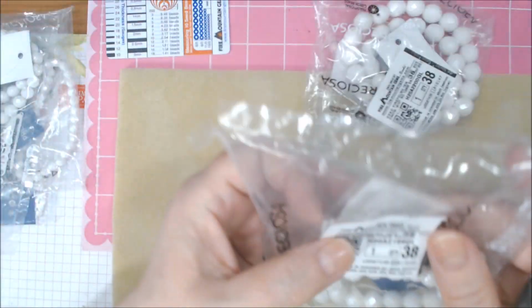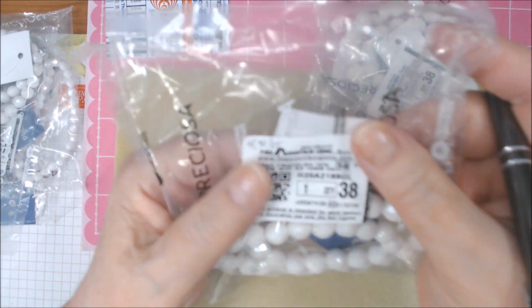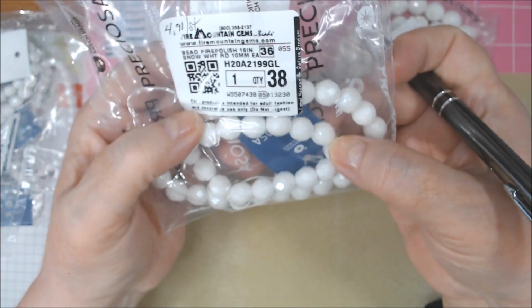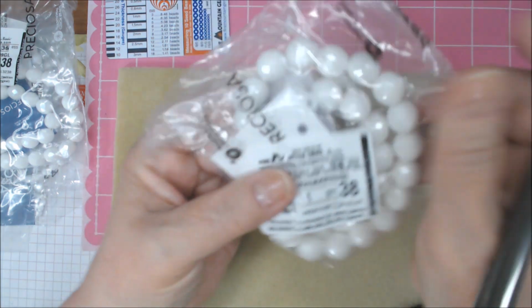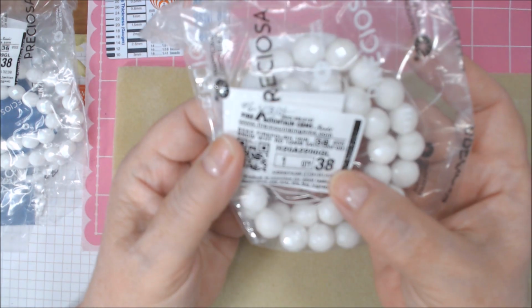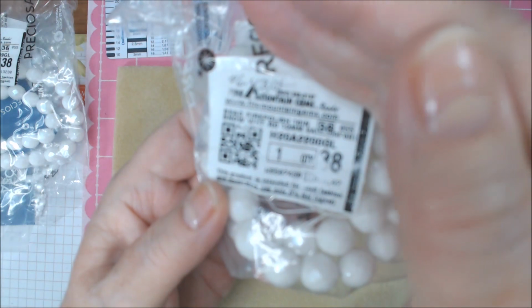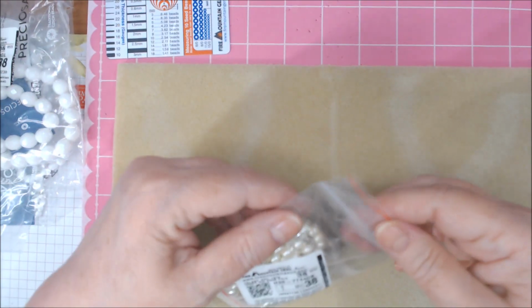Okay, then 10mm round is $4.91 per strand. Now remember, at the lowest price level, it's H2OA 2199 GL. Those are pretty. They look like snowballs, don't they? Glistening snowballs. And then 12mm round. These are big guys. These were $6.43 per strand, so they're going to be obviously more per bead. Okay, and those are H2OA 2200 GL.